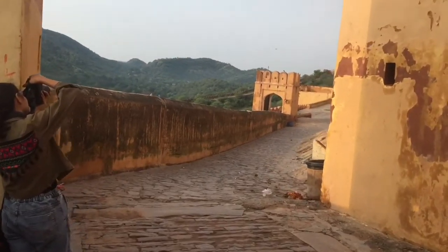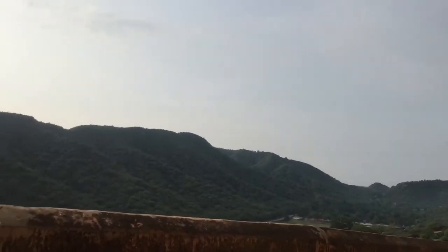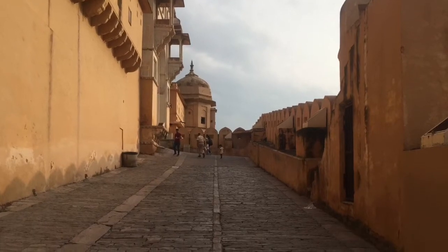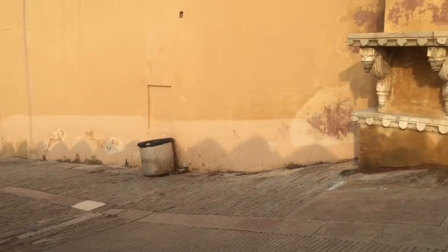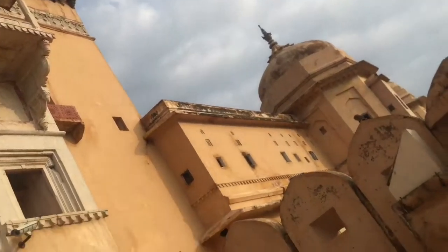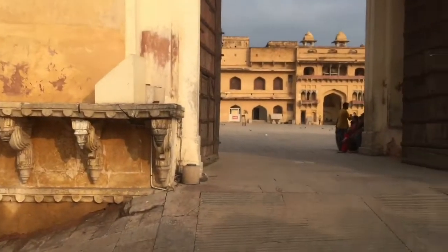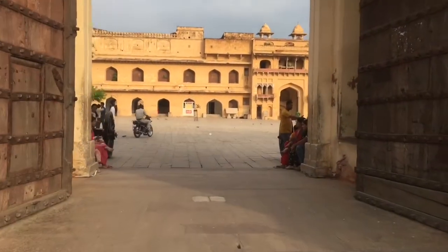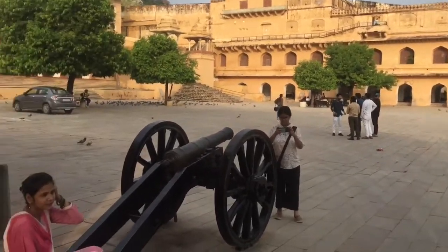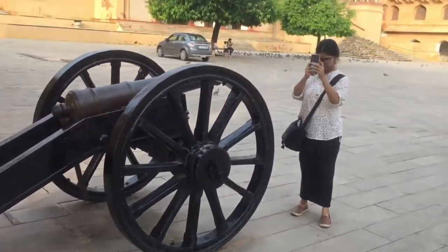Photographers everywhere. This is the path by which the elephant climbs across the those arched gateways. As we enter this courtyard, we are greeted by two cannons, well maintained and well painted. And this courtyard is surrounded by buildings, one better than the other.